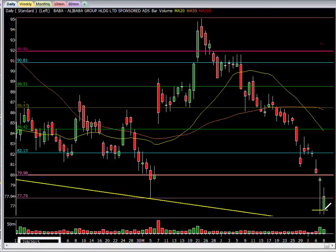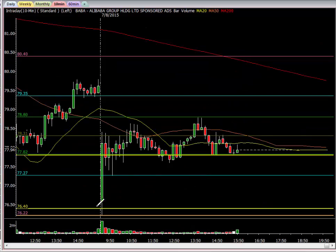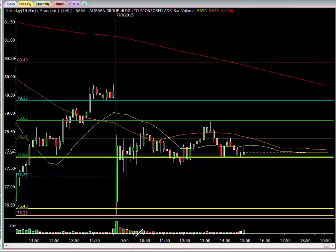But again, we took it as a day trade. We were in BABA at 76.40. Let me go to the intraday action. We were in right at this yellow line right here. The low of the day was 76.22. So we were 18 cents off the low. Awesome. That's why we took the trade.